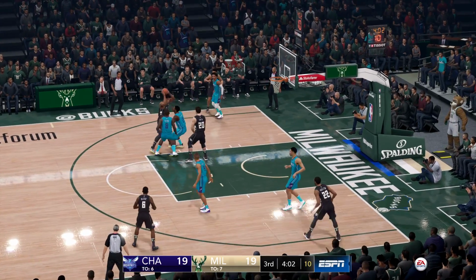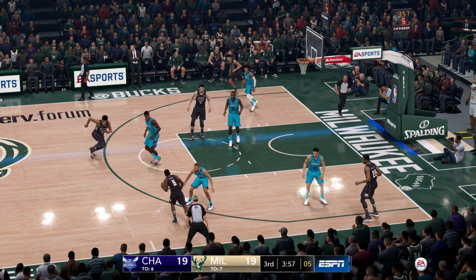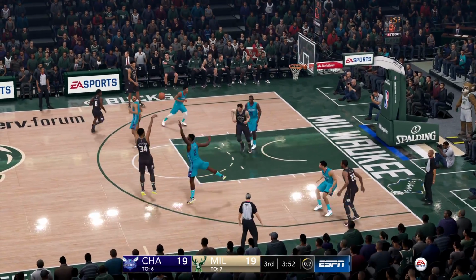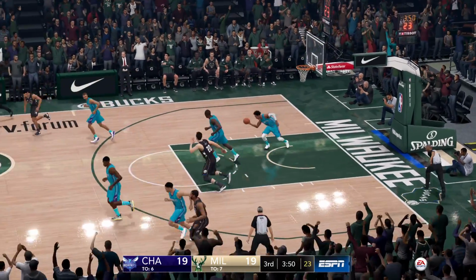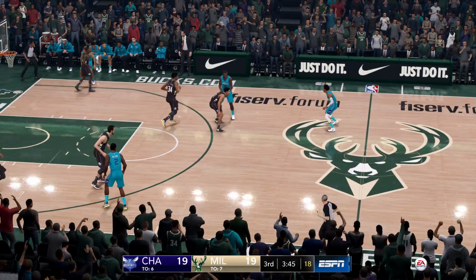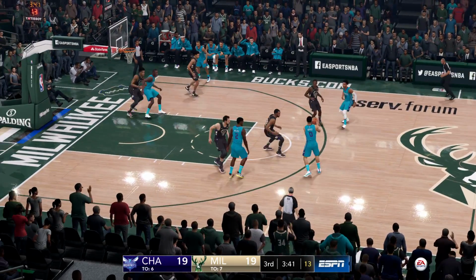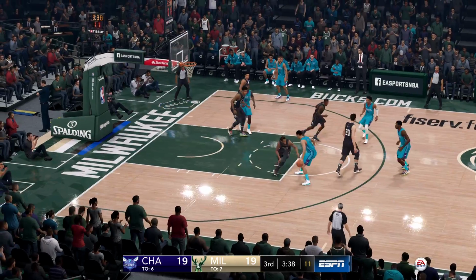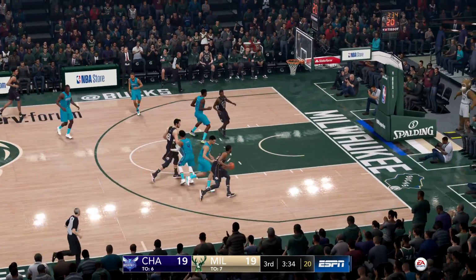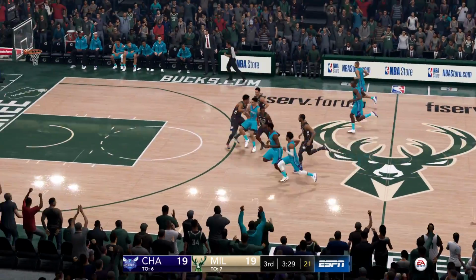Brogdon to Adetokunbo. Here comes the screen. 5 on the shot clock for Milwaukee. Adetokunbo gets it in the right corner. Adetokunbo. That out of his range and no good. Charlotte with the basketball. To Miles Bridges. Knocked loose. Picked up by the Bucks. Hornets come up with it. Neck and neck. They couldn't get anything on that possession.